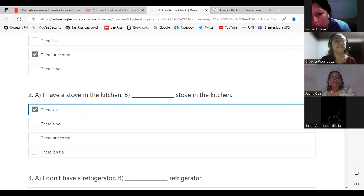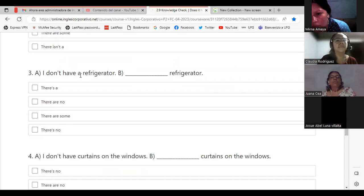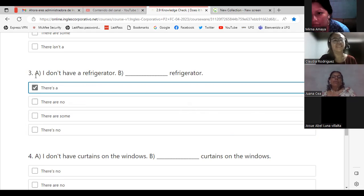Vamos a ver, my friend Claudia, number three. I don't have a refrigerator. There's a refrigerator. Pero aquí dice que no tiene. Ajá, entonces B creo que sería there's a. De que sí tiene, creo. Vaya, yo le voy a hacer caso. No sé. No estoy segura. No worries. Para eso estamos aquí, to make mistakes, para cometer errores y resolverlo. Usted dice que es la A, A, B, C, D. Ajá, there's a refrigerator. Recuerda que sería there is a refrigerator. Muy bien, my friend, gracias.